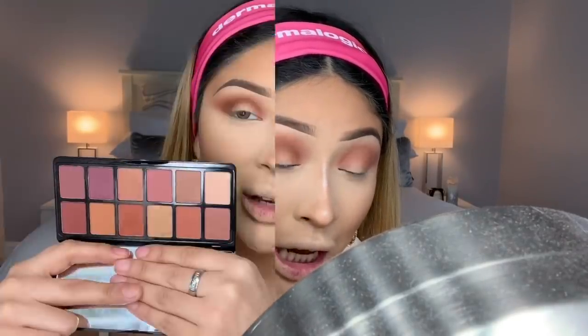I'm actually really shook of how great these shadows are so far, you guys. I'm being super honest with you guys. And for this palette to be this cheap, for how great of a quality these shadows are so far, is honestly shocking.